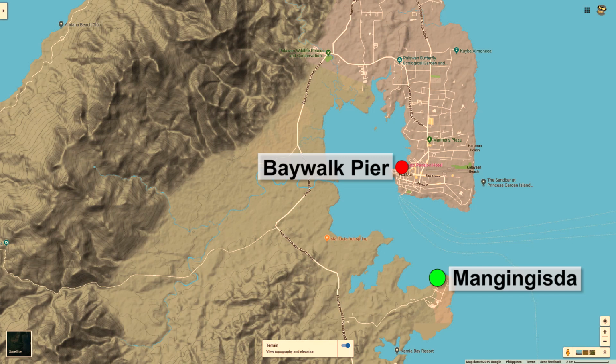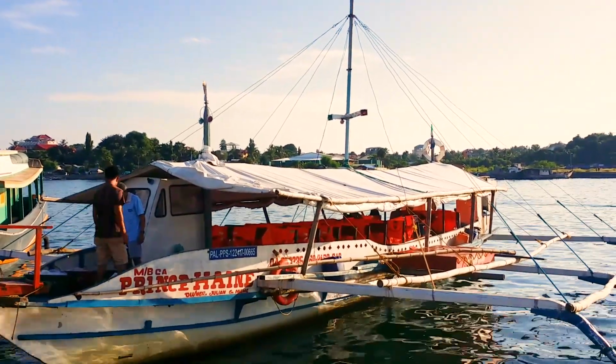The price is 35 peso one way, and it should take half an hour to get to the other side. Also, I have information you can see some dolphins on the way. So let's see if it's true. Actually, this is the boat.